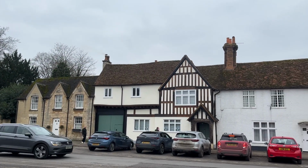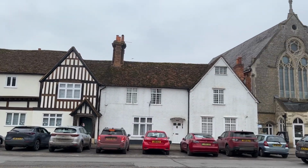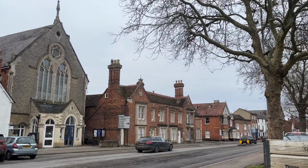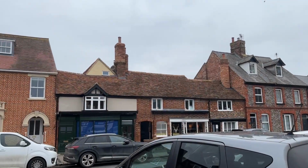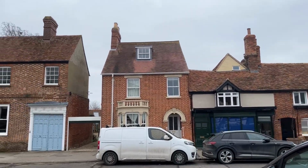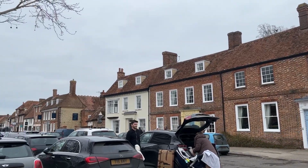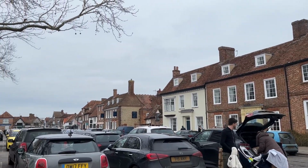So Thame is a really beautiful market town in Oxfordshire. If you have read the Slated series by Teri Terry, that is where this book series is set, which is a bit weird because that is dystopian, but it is a very historic and lovely market town with homes and buildings from so many different periods. It is just absolutely stunning to walk around.